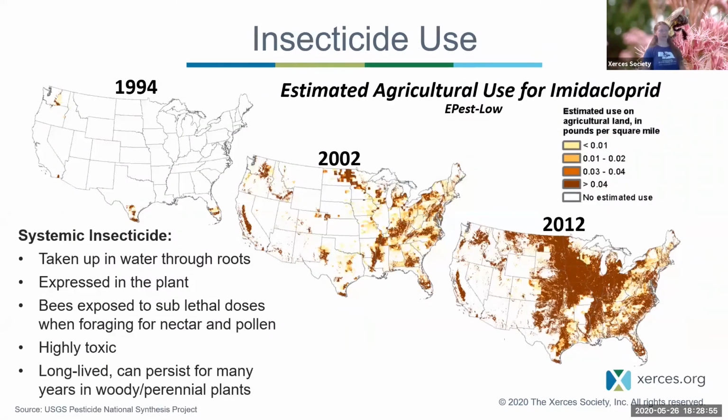And not only is it habitat loss, but there's also insecticide use, right? So one in particular is Imidacloprid. And these graphics here displayed the use in agricultural areas from 1994 up until 2012, where you can see it's pretty widely used, especially in the Great Plains. And imidacloprid is a systemic insecticide. So that means it's taken up in water through the roots and then expressed in the plant. So it can come out in the leaves, it can come out in the nectar, in the pollen. So when a bee goes to forage on this plant, they're essentially being exposed to a sublethal dosage of this highly toxic insecticide.